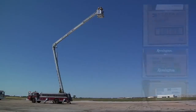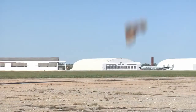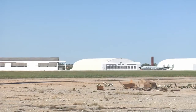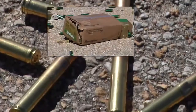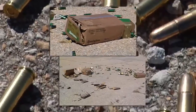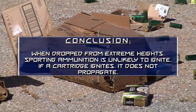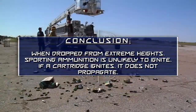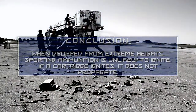Next, three shipping cases of the same ammunition were dropped from 65 feet. These cases contained 200 rounds of rifle cartridges, 250 rounds of shot shells, and 1,000 rounds of handgun cartridges. None of the ammunition ignited. Conclusion: when dropped from extreme heights, sporting ammunition is unlikely to ignite. If a cartridge ignites, it does not propagate.